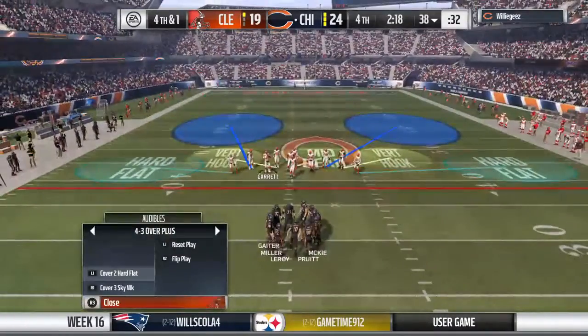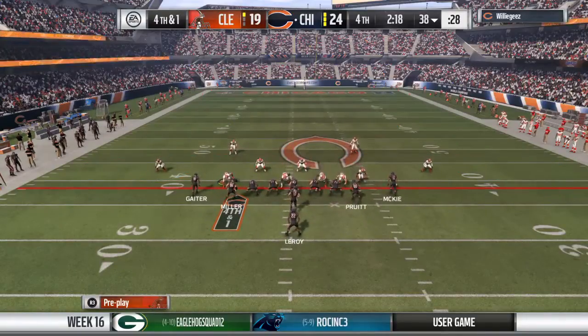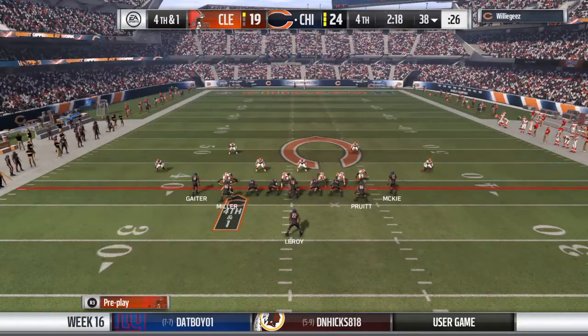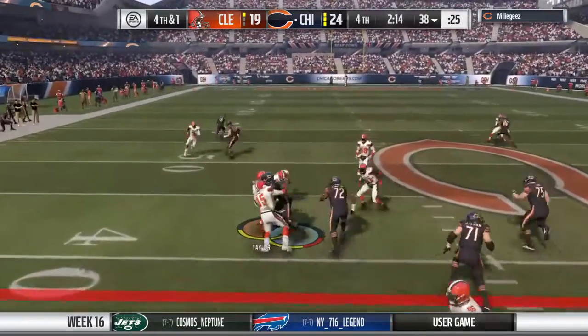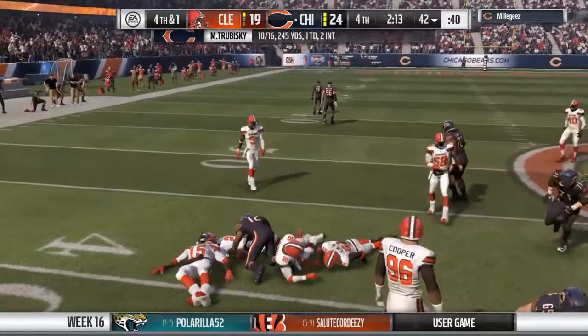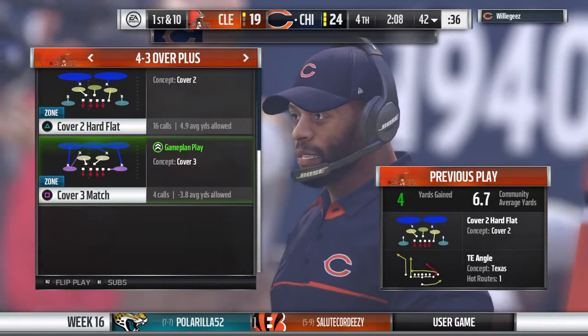And here's a big one now. Try to hold this lead. They're going to go for it here on 4th down. Here we go now. He'll look to throw. And a quick throw here. That's complete. And he's got the first down yardage before he's brought down at the 42.